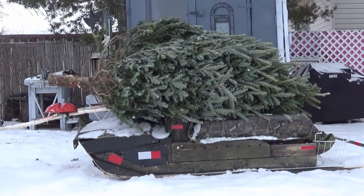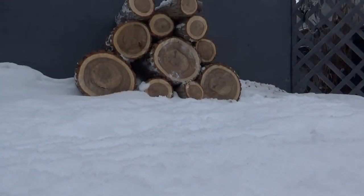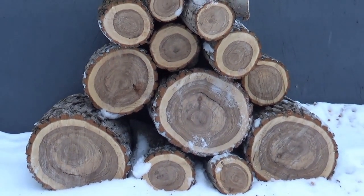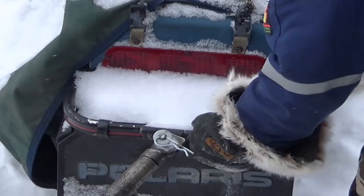I managed to find a Christmas tree, and I've also been very busy restocking my wood pile at home. Unfortunately, after one of my trips, I injured my back after sliding my snowmobile to turn around in my backyard.